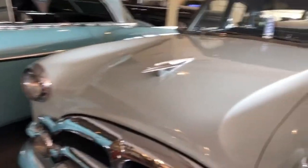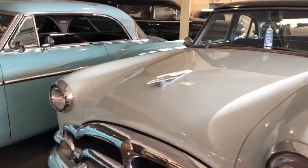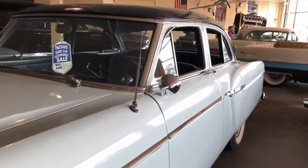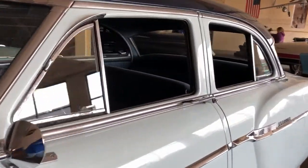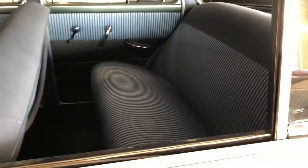I mean the front emblem on the grill didn't change, but the hood ornaments have changed just a bit. Sometimes it just depends. I wonder if it's just different models. But if you look in the back, they still got those big seats, big long bench seats. Lost some of the armrests but still big long bench seats.